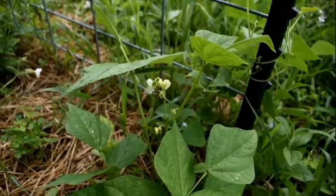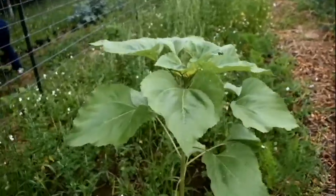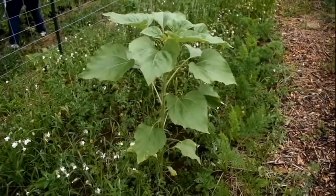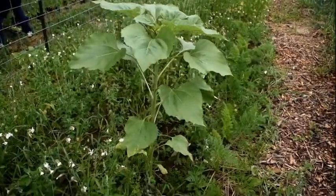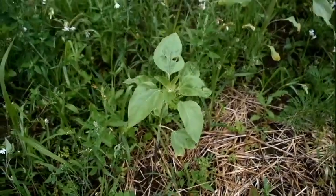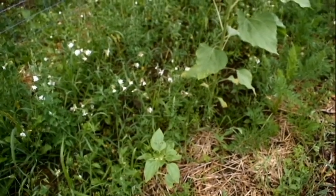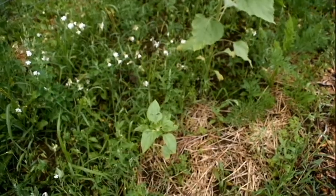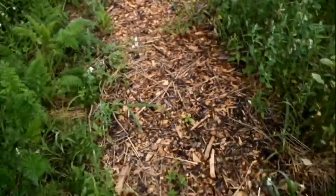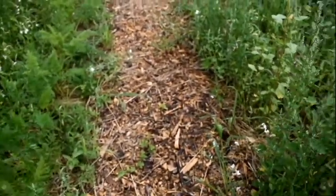Okay, so these are beans. Look how big it is. And here's our little one. It's the smaller one, but still a sunflower. The one I almost killed. I pulled it and I had to transplant it. Well, it's still alive though, and that's what matters. See, here's the one we did mulch, and look how many fewer weeds there are. And that's not even as much mulch as you're supposed to put down.